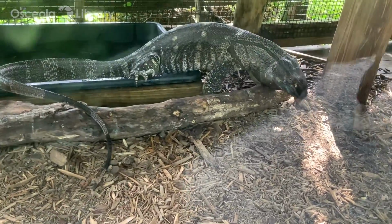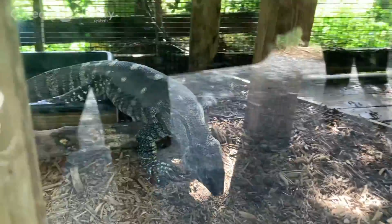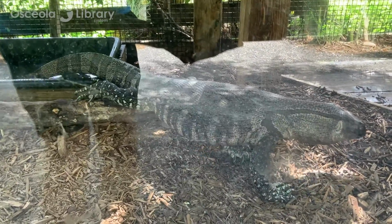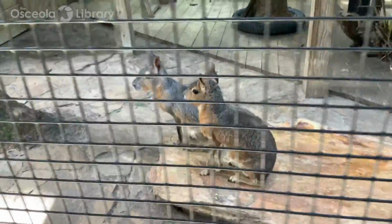This is the black-throated monitor. Look at his big tongue. Woo! He almost looks like a mini dragon, doesn't he? Oh, hi there. Patagonia cavy.